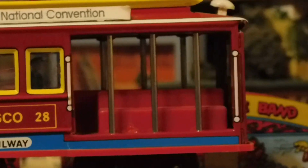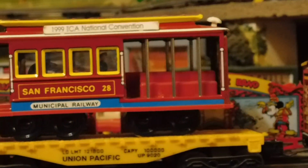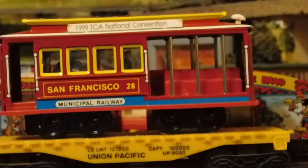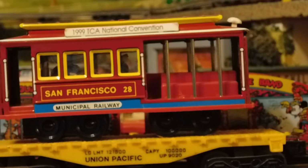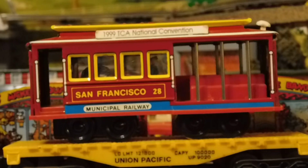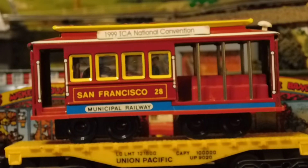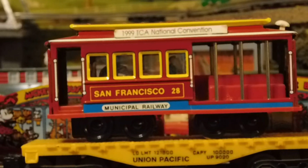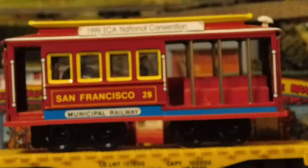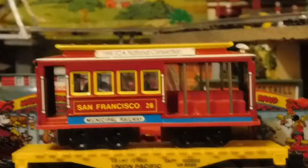Now we're coming up to some that I have put together myself, so you may see other layouts that have them. This was a San Francisco Muni cable car model, a friction car with bell inside, and it's perfect for O-gauge. It's just the right scale. And of course it's a cable car, and this is at the top, 1999 TCA National Convention. Not focusing very good. There we go.